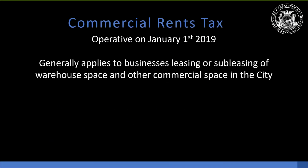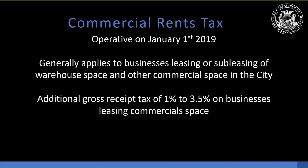This tax generally applies to businesses leasing or subleasing of warehouse space and other commercial space in the city. In addition to the existing gross receipts tax, this new tax imposes an additional tax of 1% to 3.5% on the gross receipts from the lease of commercial space in San Francisco.